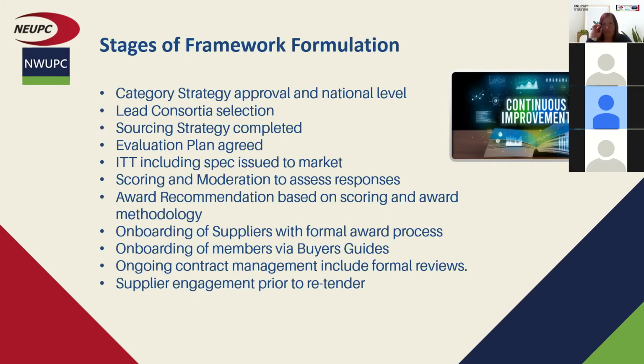Most projects tend to take between 6 to 12 months to deliver, and that depends on the complexities and the number of stakeholders involved. Institutions have the same constraints, as you will know, around time themselves, either delivering their full tenders or calling off some frameworks.